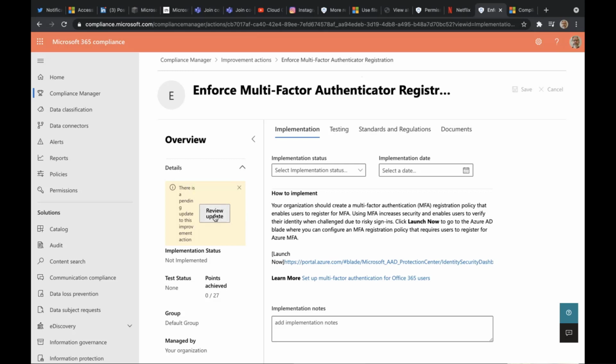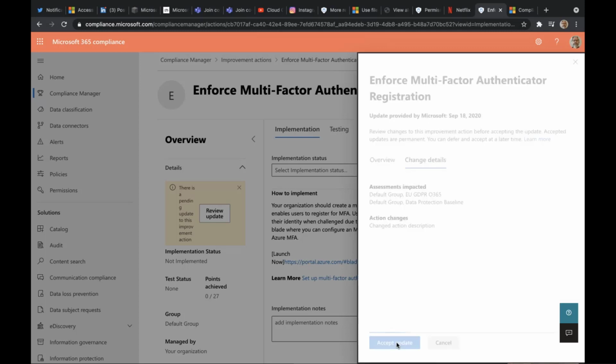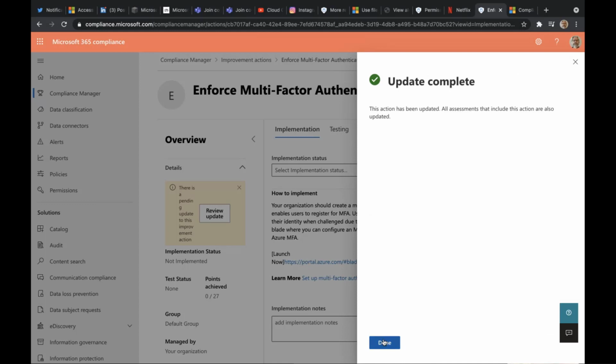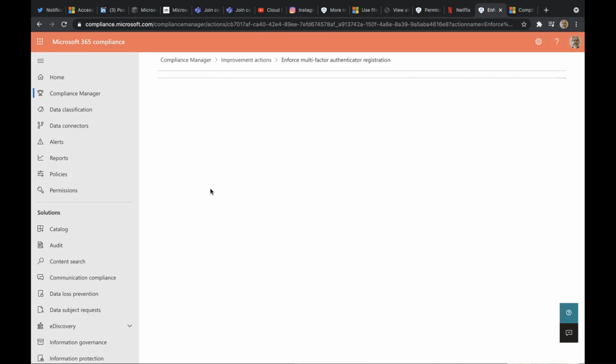There's also a pending update to this improvement action here. So let's review that update and see what that is telling us. So review changes to the improvement action before accepting the update. Accepted updates are permanent. You can defer and accept later. So what are the change details? So assessments impacted, default group, EU GDPR, or 365. So have a look at what these changes are, if any changes have taken place whilst you've been pending these recommendations. I'm happy with that, so I'll go ahead and accept those changes, and that little update review should go ahead and disappear there, and we should refresh, and hopefully reasonably quickly.